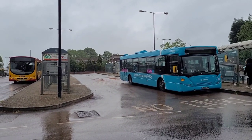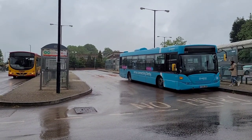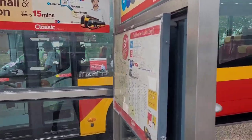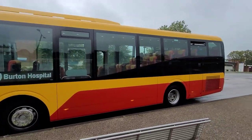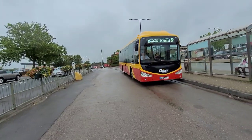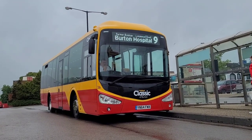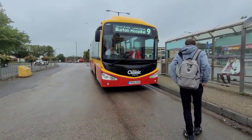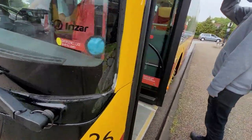Very nice. So now we're waiting for the Irizar i3 on the number 9. We're going to get that to Burton. Oh, good timing. This is our bus, this is the Irizar i3. Let's get a picture. That is nice. 26. So this is 26 YN64 FWX. There's four of these. Two of them are out today. We'll get the other one later.